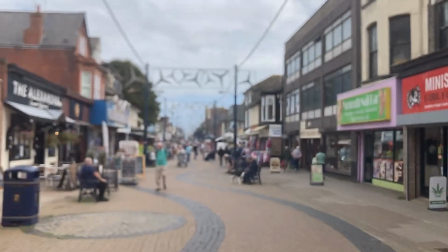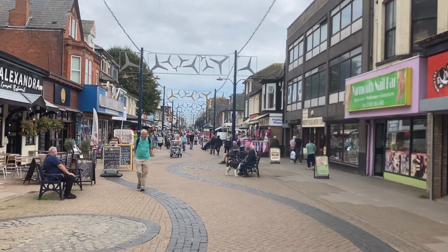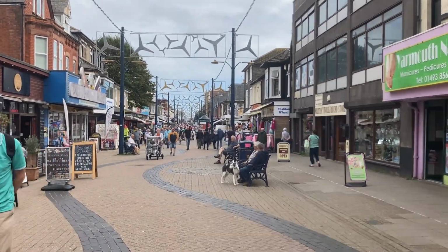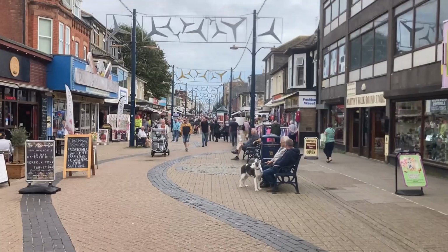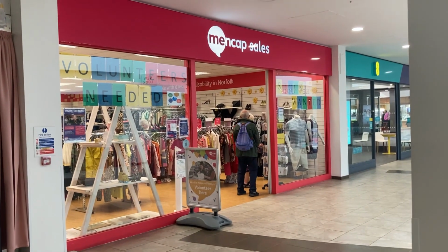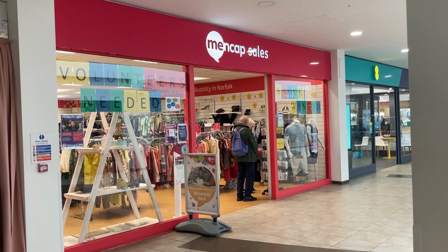Well, today we're doing another CeX and charity shop hunt. Again, another seaside location. We're in Great Yarmouth. So yeah, seafront's down there with a pier. But we're going to go into town first, check out the charity shops. First we have Men Cap sales. Let's go check it out.